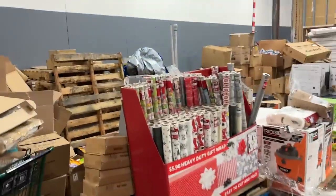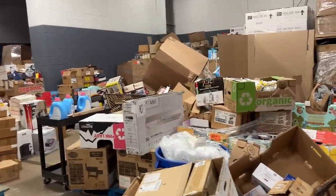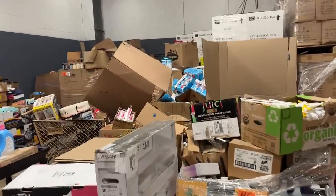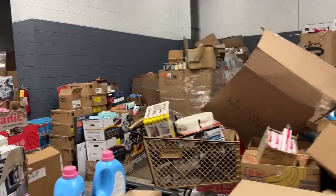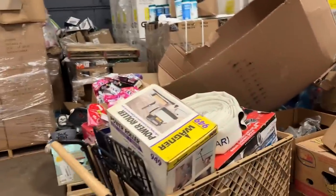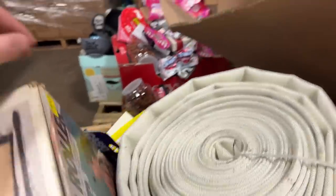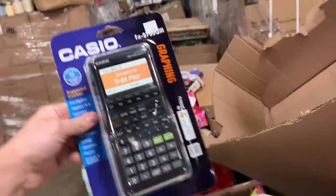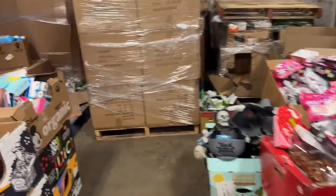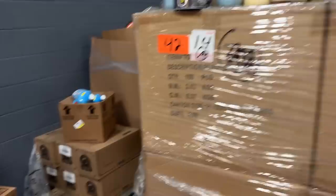I'm hoping we can clear most of this stuff out because I want to actually have a pallet auction where we're auctioning off pallets here. It would be online, but we need a lot of extra space for that. More stuff in here. This is an eBay cart. Stuff that we found on pallets for eBay, such as a brand new graphing calculator. Just so much stuff. We are well loaded down this time.